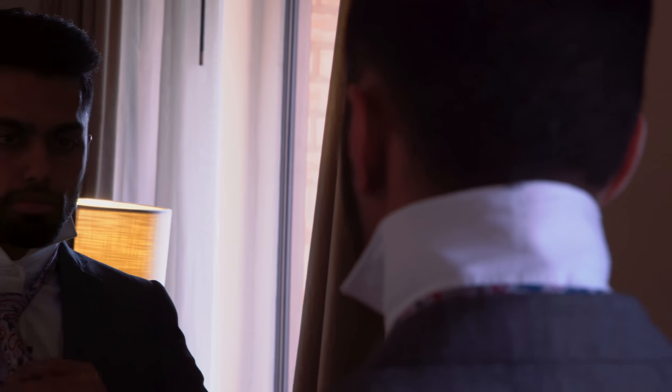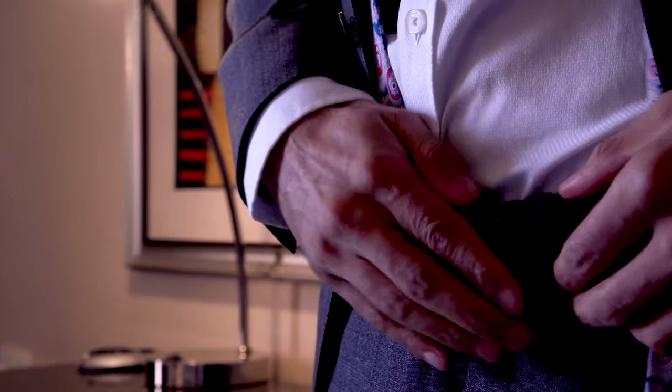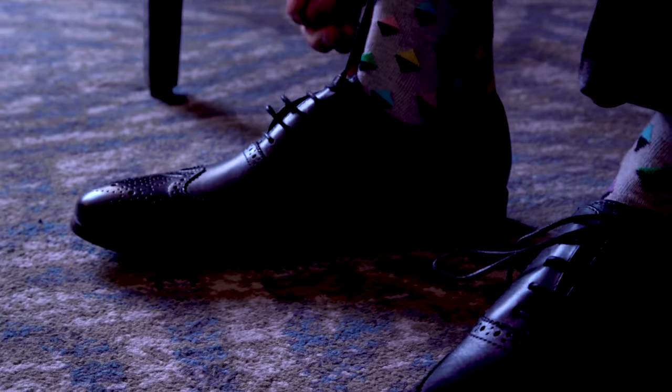When it comes to fitting a suit, fit is everything. He paired this classic grey suit with a paisley print pocket square and tie to showcase his personal style. A classic black brogue and patent black leather belt and you're good to go. Accessorize with a pair of quirky socks to add an element of fun.